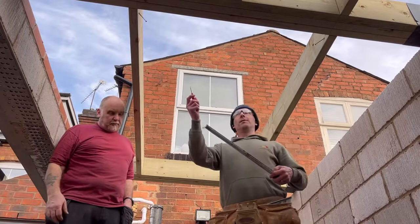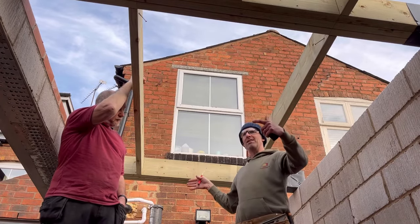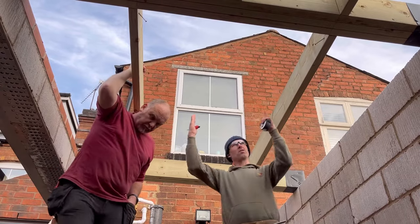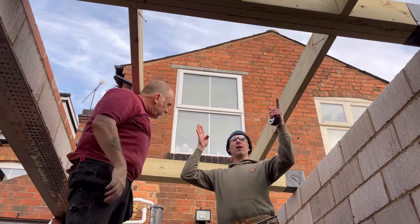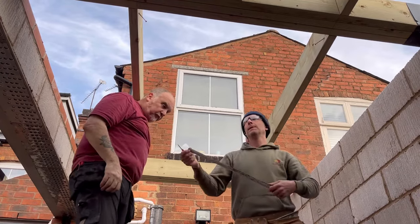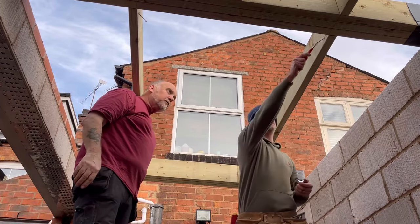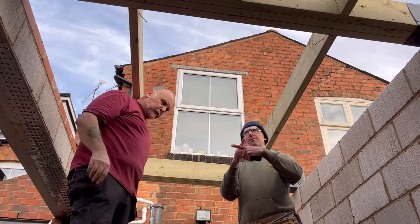Okay, what we're going to do now is make sure this is all square, because ultimately we're going to put on top a lantern which is most likely going to be square, and we need to make sure that when we put the reveals on the plasterboard, you can't see any discrepancy in the light. If it's out of square, it shows up and might look terrible. So you can measure from that corner to that corner and that corner to that corner, and if the diagonal is exactly the same, then you know it's square.